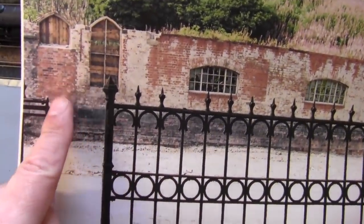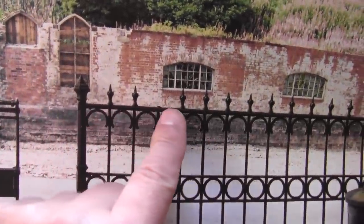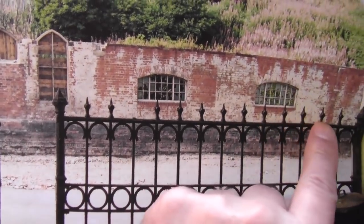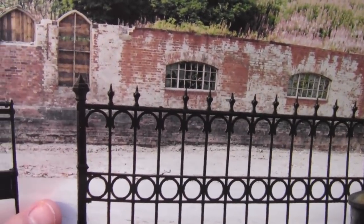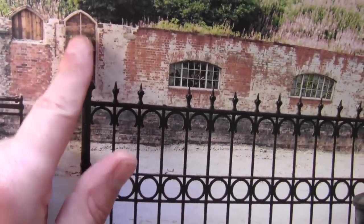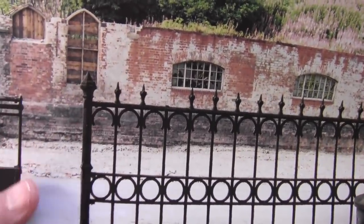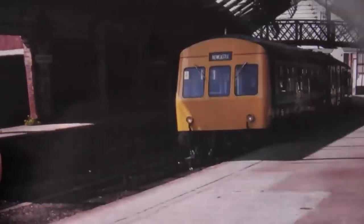As you can see, it's here. This must be the edge of the platform run along. As you can see, there's a couple of really big windows before it reaches this window. And I've still got a few of those windows left from when I built the main building.